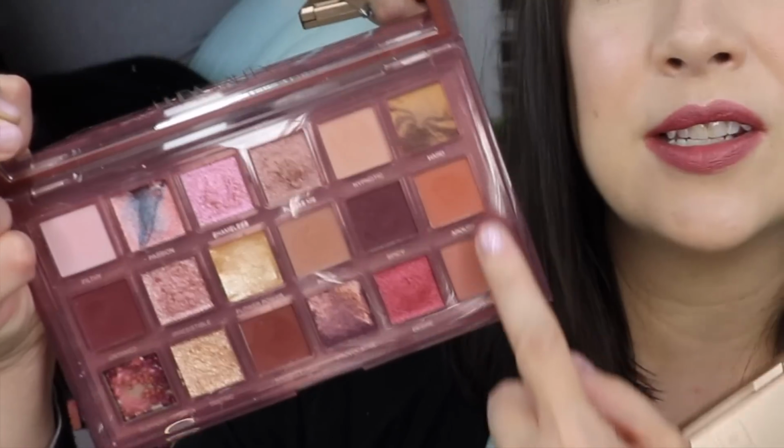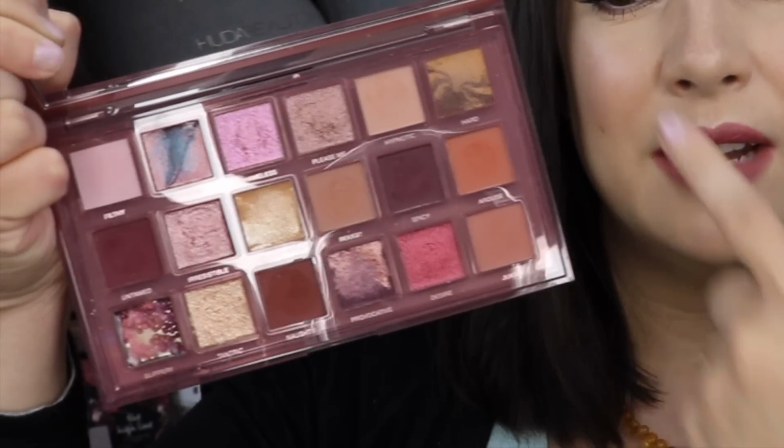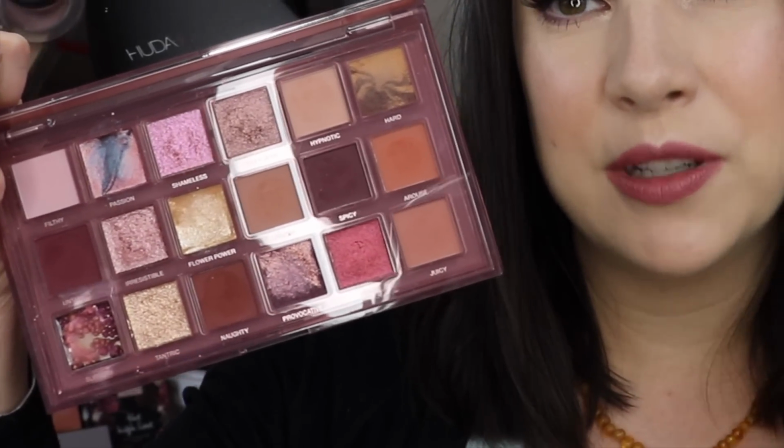Here, instead of just getting 4 shimmers, you're getting like 1, 2, 3, 4, 5, so 8 shimmers plus this kind of oddball jelly type shade in the corner. The mattes are really good. I gotta say I enjoy Huda's formulas. This does take you more of an orange terracotta route as well, so that's an addition in this palette that this one doesn't quite have.